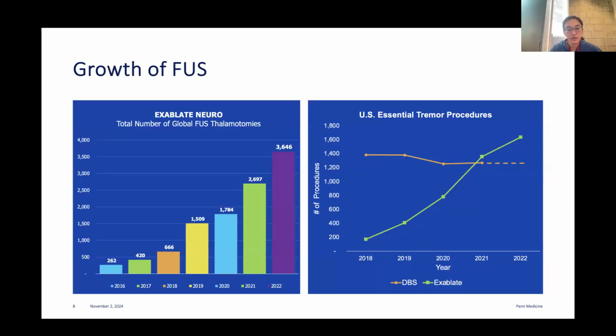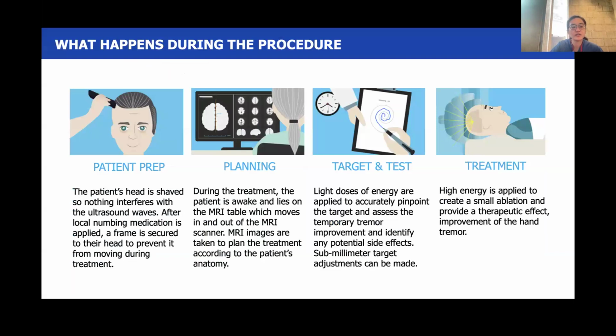So because of this new technology that's been around since 2016, I'm sure some of you have heard of this being mentioned more and more. And we as providers and physicians who provide this treatment, we've seen a growth and a lot of interest in this treatment because it's non-invasive, meaning we don't need to make an incision. And there's a lot of interest in this, and we've seen a lot of growth and patients asking for it. So what should you expect and what happens during the procedure?